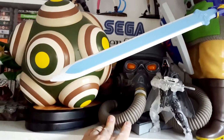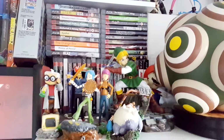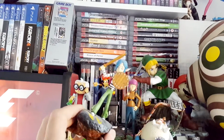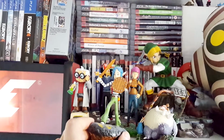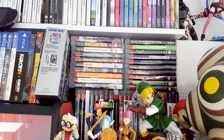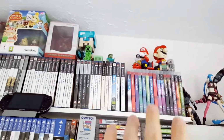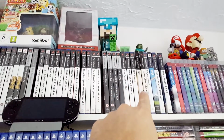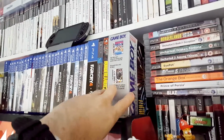Collector's edition of Killzone 2. These figures are figures from a game that never got released. So it's a game I was making at Microsoft. It's called Eden Falls. It's very cool. Stacks of PlayStation 3 games at the back there. And then I got PlayStation 2 all the way along here. Boxed Ico, boxed Shadow of the Colossus. This is the Game Boy box.